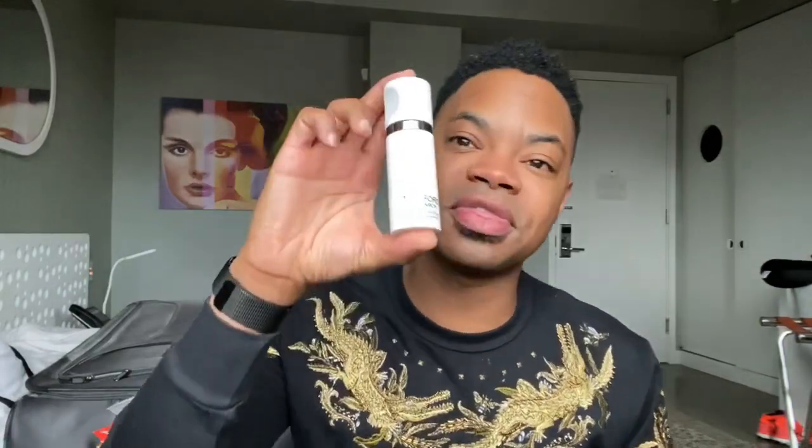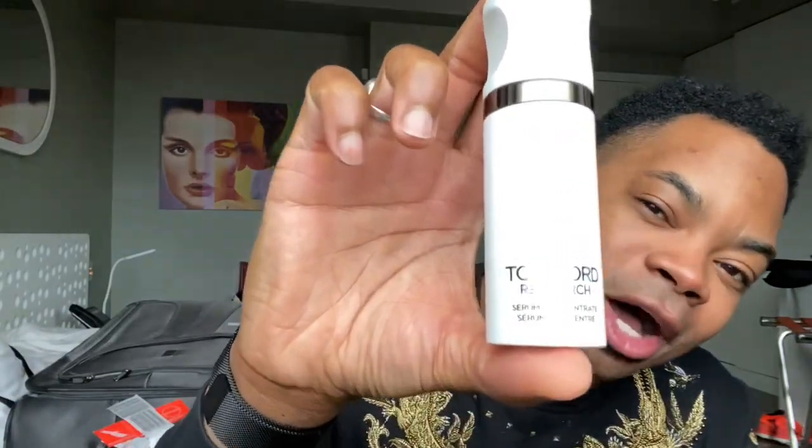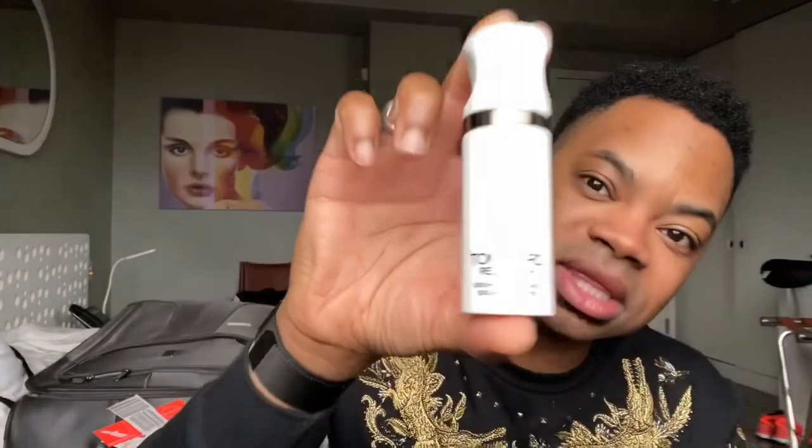So I'm gonna start first because it's winter in New York and my skin needs some extra hydration and love with this serum by Tom Ford. Ooh, it looks like this. So I'm gonna do a quick little pump or two. Oh, gee. Okay. You know how much this thing costs?